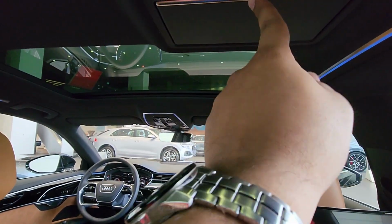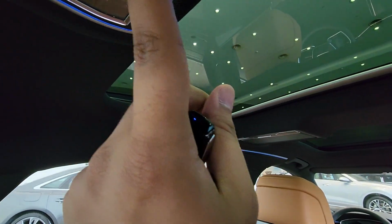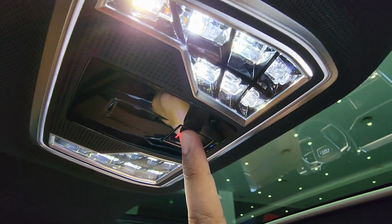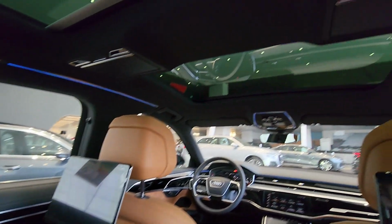Some of the other features, you do have vanity mirrors at the back along with your LED light. You do have some more light controls here as well. I think these are standard LED lights, but you can get matrix options as well. And I think that's basically it. So guys, that was all I had to say about the Audi A8. Hope you enjoyed the video a lot.